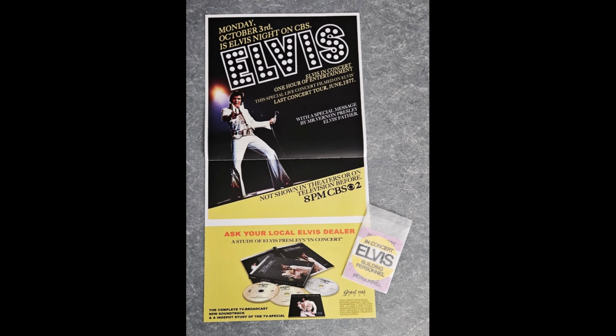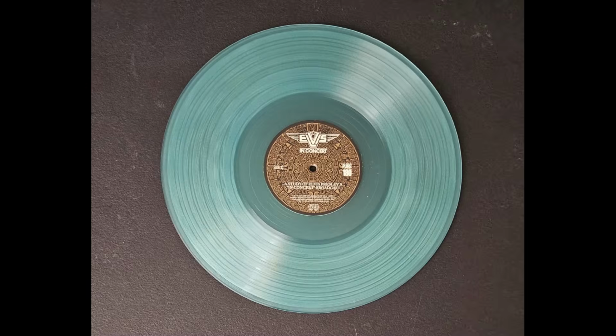Now, I'll tell you what, we'll do it at the same time. I'll take one and you take one. So it's a 2 record set. And when you take the record out, you'll notice, first of all, it has an inner sleeve like this. But when you take it out, wow, this is definitely blue. These were like test pressings.